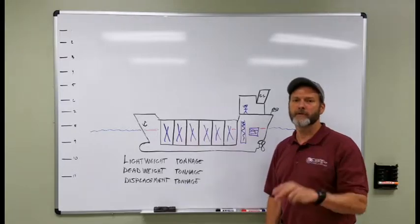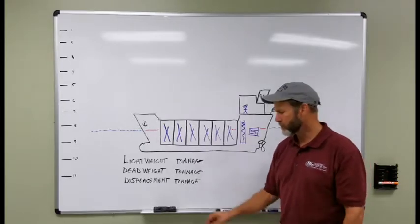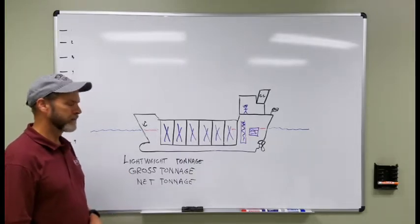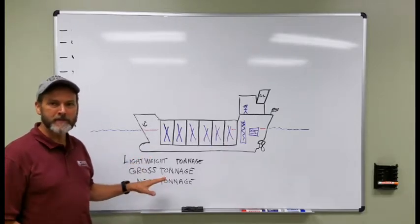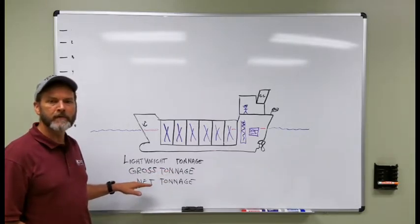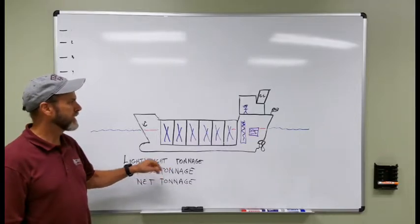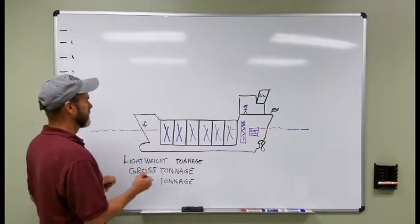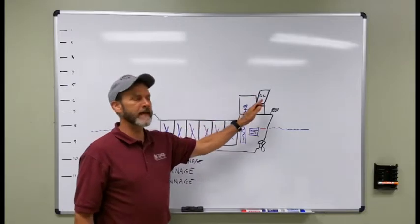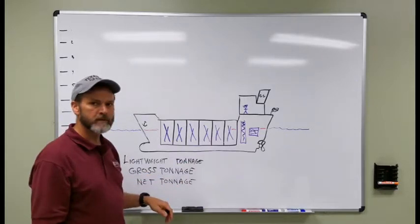There's two other tonnage terms used in the shipping business that people are often confusing with lightweight. Those two terms are gross tonnage and net tonnage, which actually are not weights and therefore very misleading by calling them tonnage. These terms are actually referring to cubic volume. The gross tonnage of a ship is the complete volume of the ship. All volumes inside the hull of the ship and all volumes inside the accommodation. All those volumes added up is the gross tonnage.